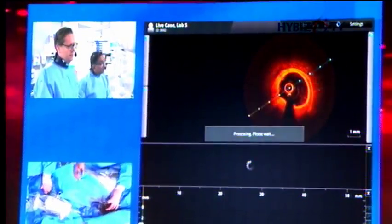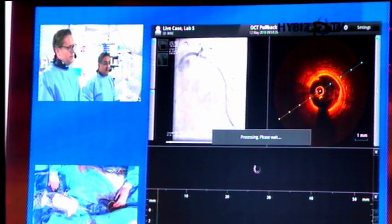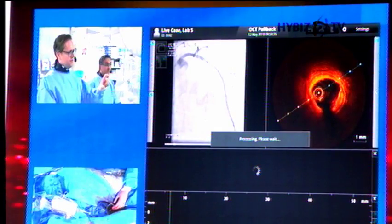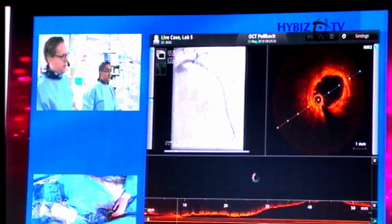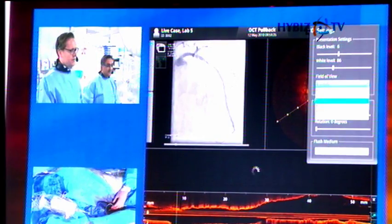We've got very good clearance of blood distally, and we're now going to quickly do the co-registration. This allows you to move your marker up and down the angio and see exactly where you are on the OCT. So Josh is now going to do the co-registration.